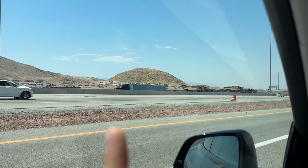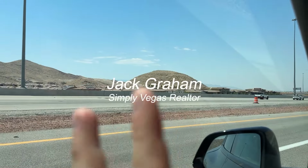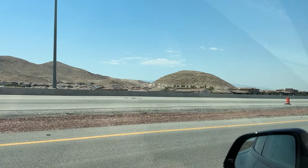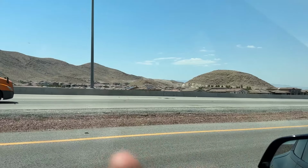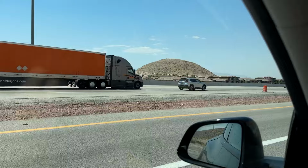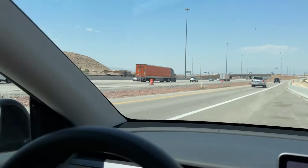Ladies and gentlemen, what you see across this freeway is one of the most beautiful master plan communities in the south of the Las Vegas Valley. We're going to be looking at Southern Highlands today, right there, and I'm going to go over pretty much all the ins and outs of this community.